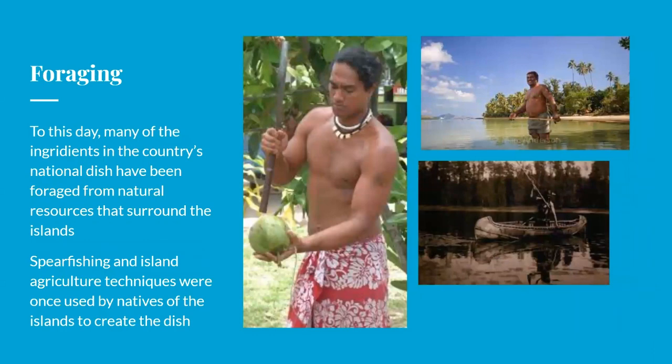So as I was talking about earlier, they have multiple different traditions, and one of them is foraging and how they hunt for their food. To this day, many of the ingredients in the country's national dish have been foraged from natural resources that surround the islands, such as spearfishing, and the agricultural techniques were once used by natives of the islands to create the dish and are still carried on to this day. And it makes it a lot easier since, as I've said, the ingredients for the dish and for most of their dishes are actually found within their islands and in their water surrounding their islands.